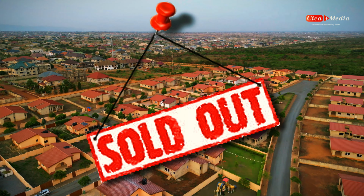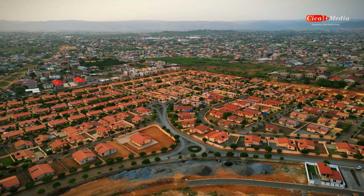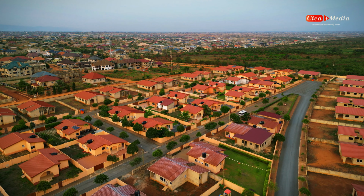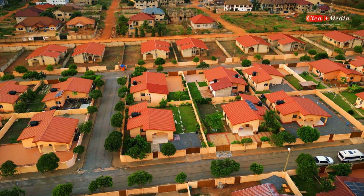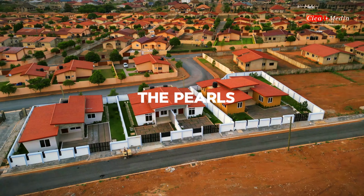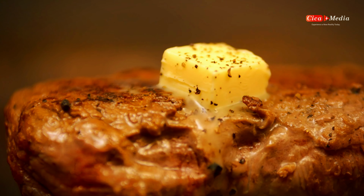It practically sold out. Over 90% of those houses have found their forever families, leaving just a few lovely shelled houses waiting for their final touches. But that's not all, there's more. This community isn't just an island unto itself. It has seamlessly integrated with the phase two, the Pearls, creating a harmony of residential bliss that is as smooth as butter on a hot biscuit.